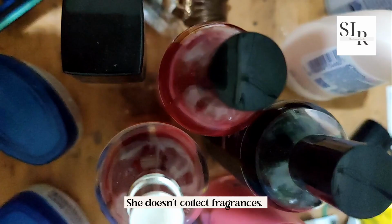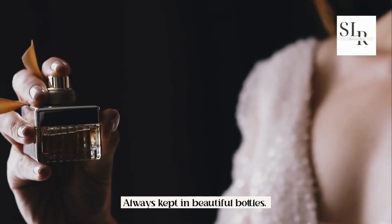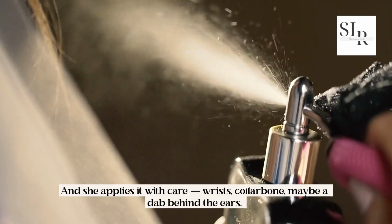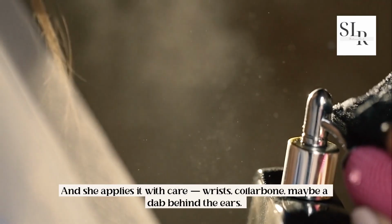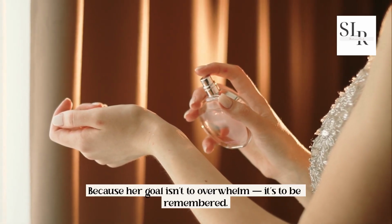And she knows it. She doesn't collect fragrances. She wears one or two. Always kept in beautiful bottles, sometimes on her vanity, sometimes in her handbag. And she applies it with care. Wrists, collarbone, maybe a dab behind the ears. Not all over. Because her goal isn't to overwhelm, it's to be remembered.